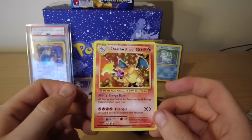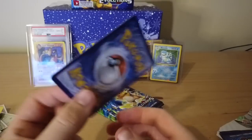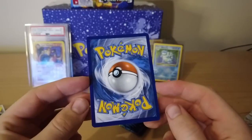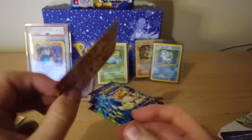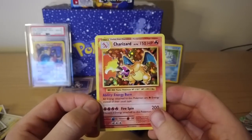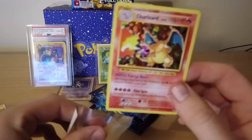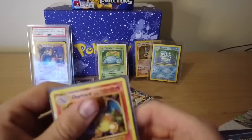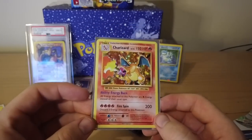Fun fact, I've never actually pulled one of these Charizards out of a pack. That is amazing. Nice. So it actually looks to be pretty well centered. And that is super cool. The holographic pattern on this bad boy is amazing. I'm going to stick you in a sleeve immediately. I think it's still pretty rare to get this card, even out of a box of 36 of these packs.